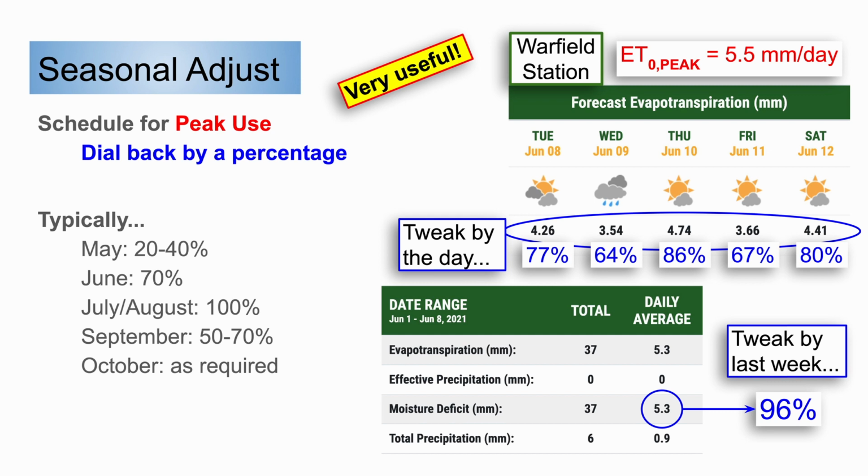In May, your peak ET, and those figures may be a little bit low in some instances, but they're going to be a lot lower. June, it might start climbing up, although in the Okanagan in the last few years, June has been pretty wet. And then September, we've had a lot of Indian summers. And so as a result of that, your needs are going to drop from there. In October, depending on your crop, you may not need to irrigate at all.